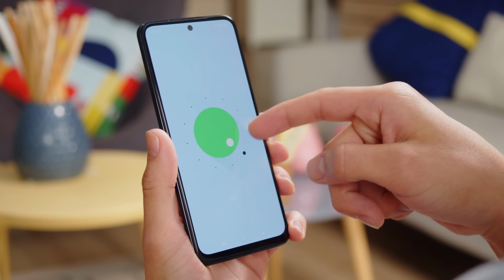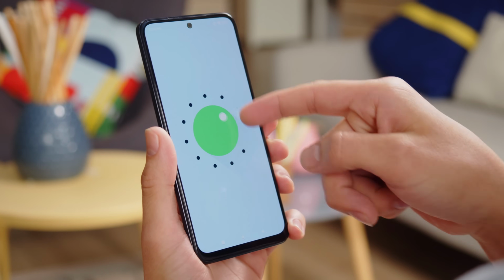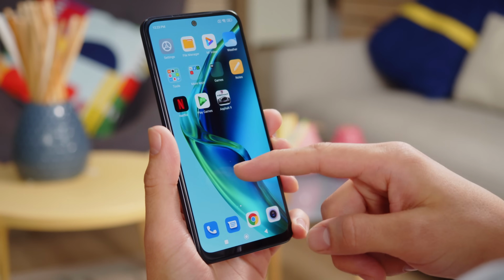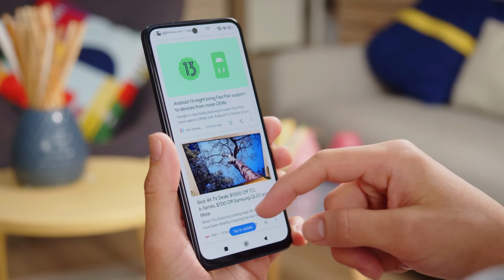The interface of the new Redmi phones is Xiaomi's latest MIUI 13 running on top of Android 11. It's straightforward and actually quite similar to the previous version of MIUI. We have a dedicated video about MIUI 13 over Android 11 if you'd like to go more in depth about its functions and features.